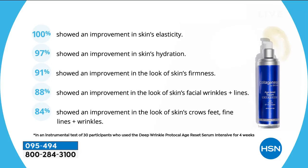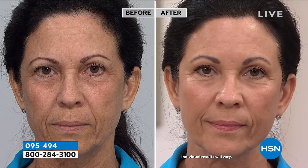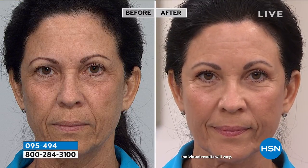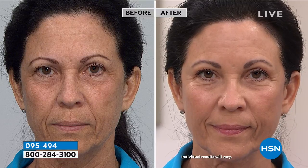This is not perception. 100% measured improvement in skin elasticity. 97% improvement in hydration. 91% the look of skin's firmness. That's a machine telling us this, not a person. 88% improvement in the look of facial wrinkles and lines. 84% improvement in the look of crow's feet, fine lines, and wrinkles. The eye serum also has a brown and green algae extract that helps to visibly reduce the look of dark circles and puffiness under the eyes. Slowly, it takes time, but it does work.